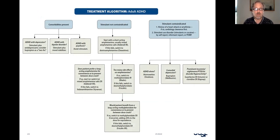If you've got somebody with psychosis, generally you want to avoid stimulants. And if you've got somebody with depression, you're probably going to add an antidepressant as well, because you really want to get that well controlled first and make sure that they're still having problems with attention even when they're not depressed. And bupropion, as they point out here, you might get kind of a twofer out of that.